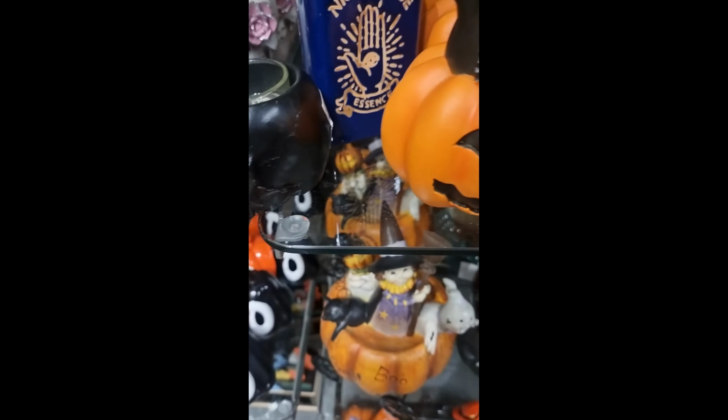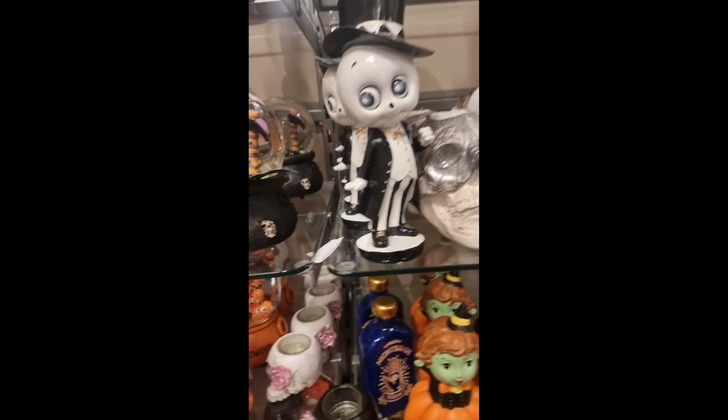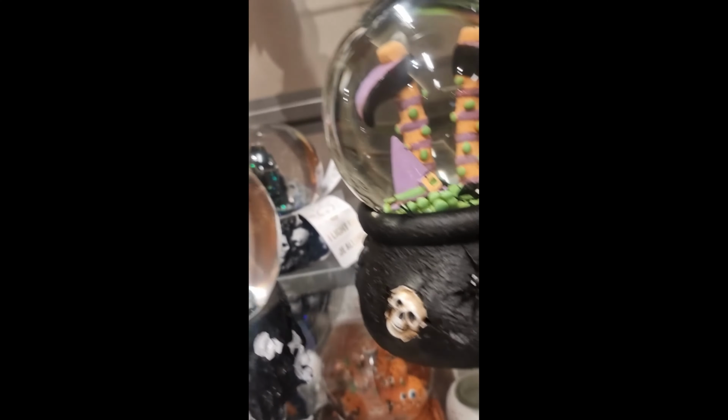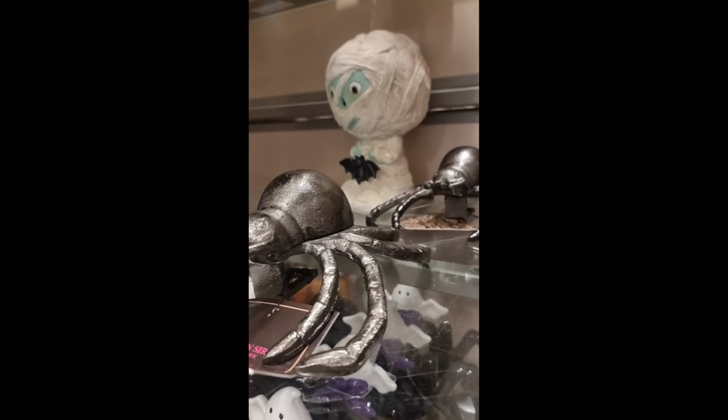A snow globe with witches. Same boo, a spider, a dinosaur, and there's so much of it. There's a witch feet. Oh, look, that's so shiny. We've got a black cat there. I have a cat with pumpkins. Spider! Mummy!